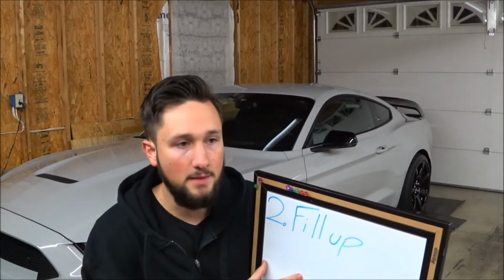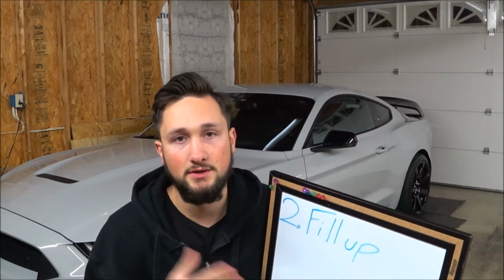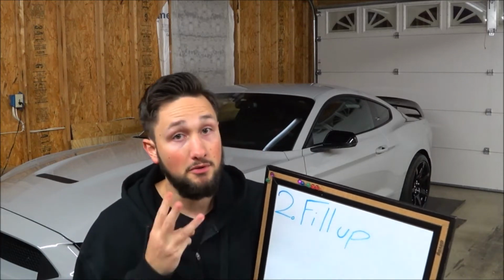What filling it up does is, if the gas tank isn't full, the gas tank fills up with condensation, water, and that water corrodes and destroys the inside liner of the gas tank. It's just not good. You want to fill up your car all the way, make sure that you have a full tank of gas, and this also will lead into number 3.